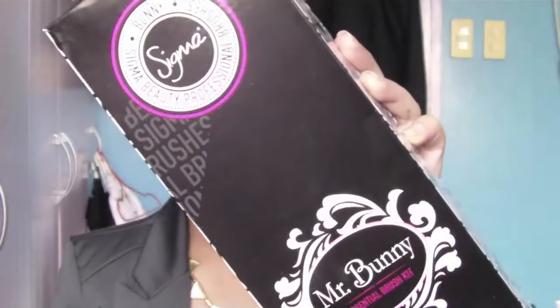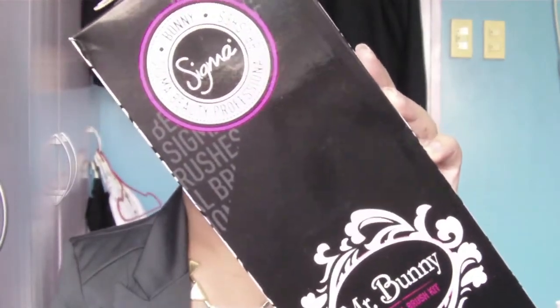For the month of July, I received a lot of makeup brushes. I think I received about 3 sets of makeup brushes and then 2 individual brushes. So let's start with the makeup brushes. I received my Sigma Mr. Bunny collection. So this one is the long handle.